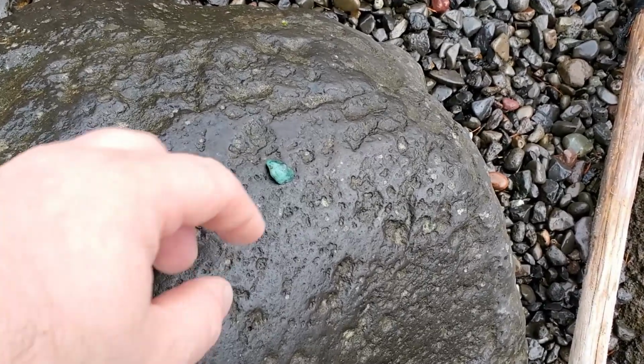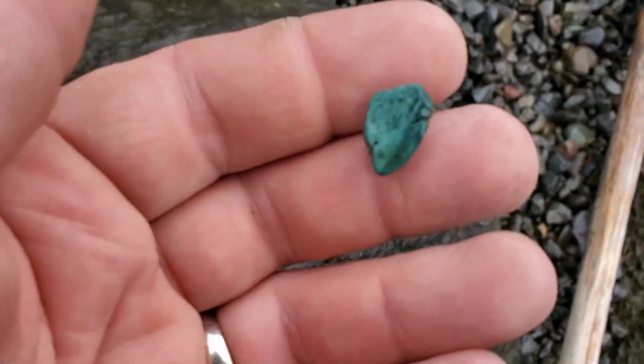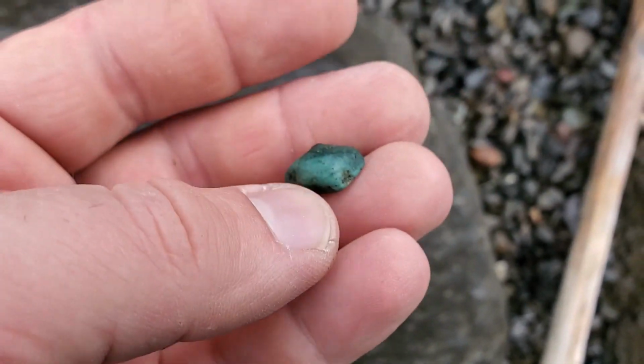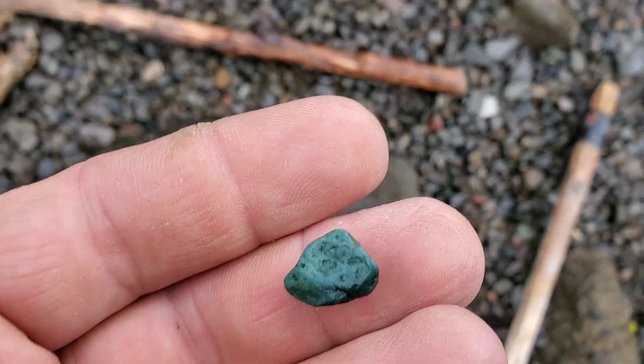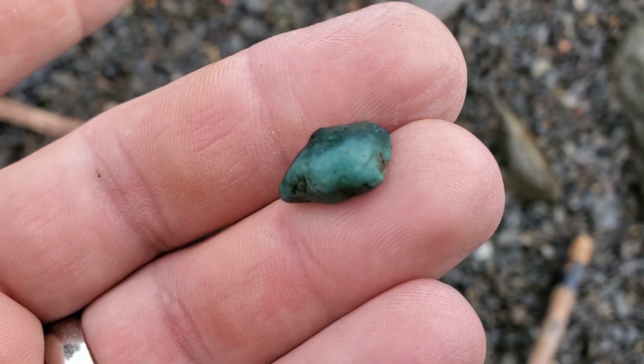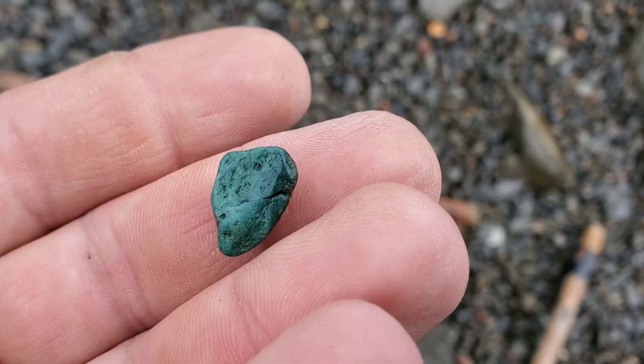I just found the most green rock I've ever seen. It's not very big, but yeah, it's super green. No idea what it is. If someone knows, feel free to let me know in the comment section. Interesting.